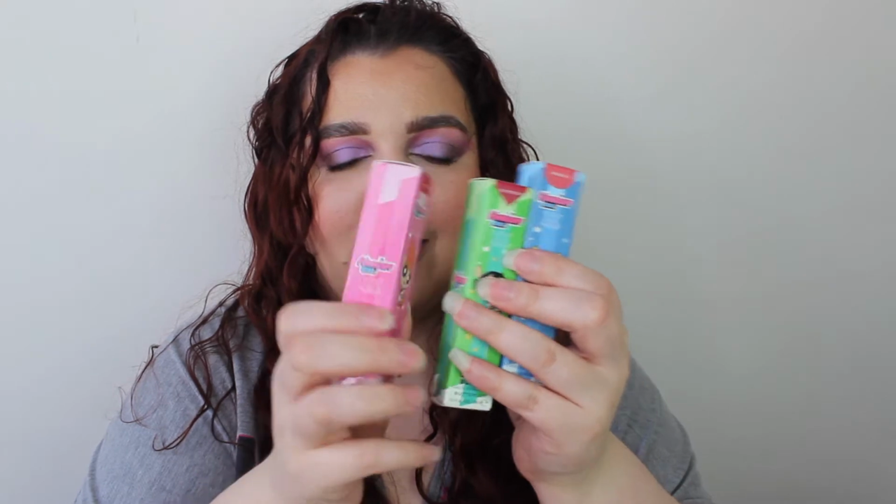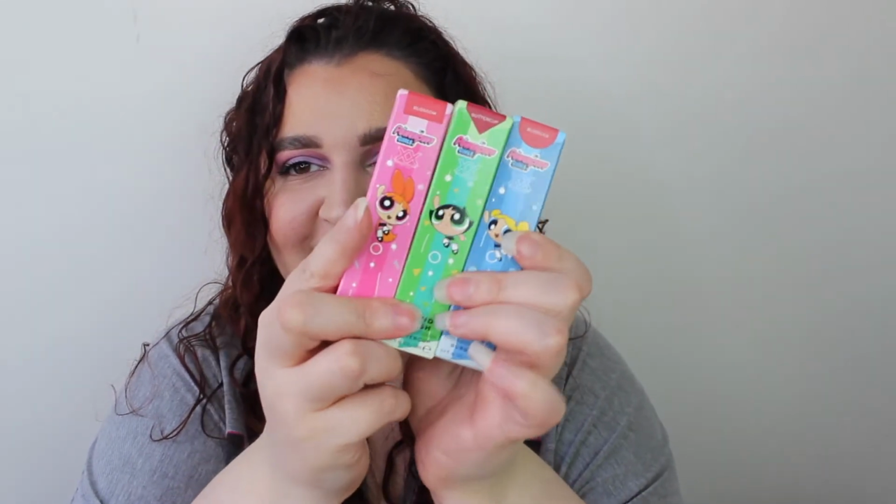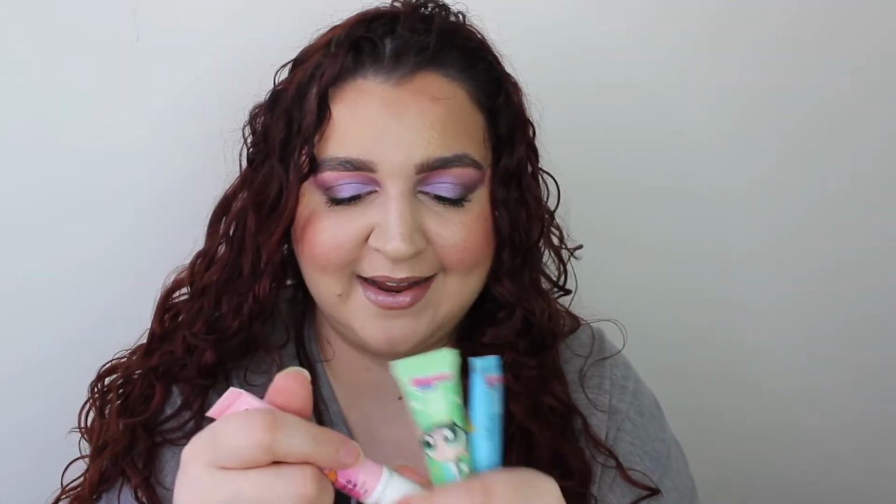And the last thing from these boxes are the Powerpuff liquid blushes. Just look at that, I had to buy all three. I am in love with liquid blush at the moment. Those are what the little tubes look like. And then the sponge applicator.